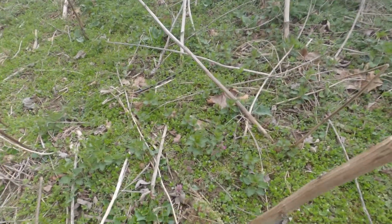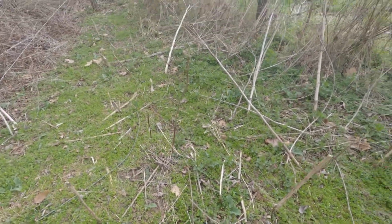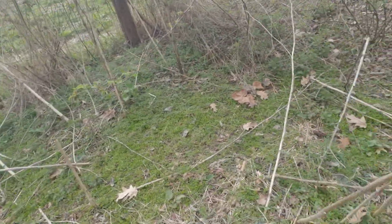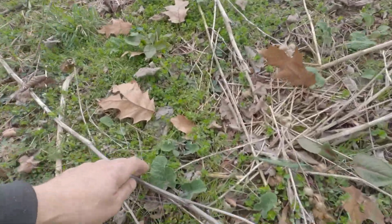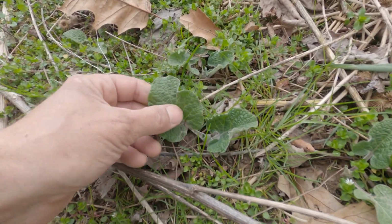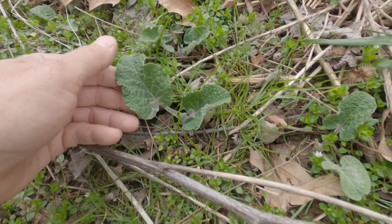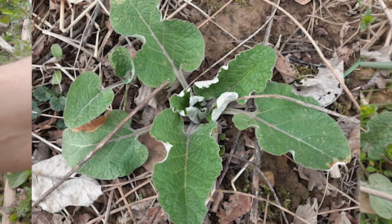Another plant that I see popping up, and I hope I'm not standing on a bunch of it. No, I'm not. Is right here. Starting to sprinkle. It's got a nice soft leaf, feels real thick. And this is called burdock. And it's a great plant for the bees, and actually the cattle love to eat it.